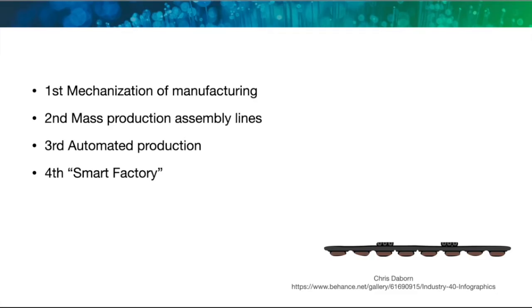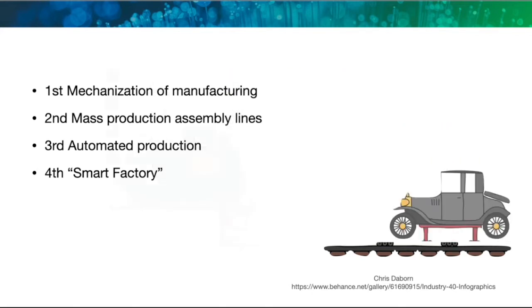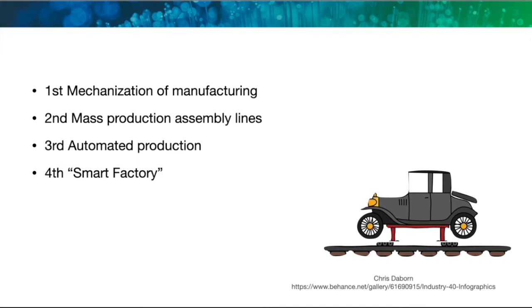We have had 4 industrial revolutions so far. The first was when man learned to use machines for mass production, and using the power of steam, we learned to use mechanical devices to make mass production more efficient and reliable. The second part of the Industrial Revolution was organizing systems for mass production.